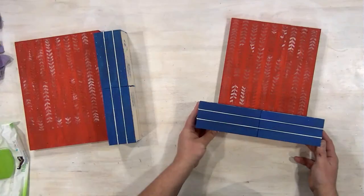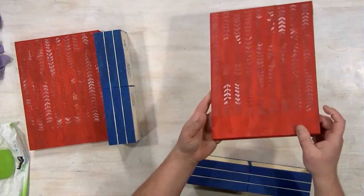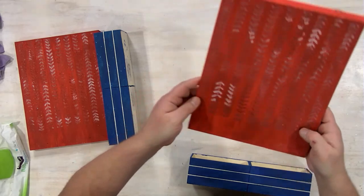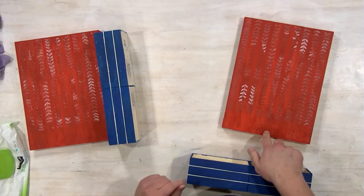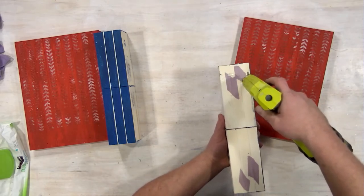So, we are ready to move on. We are going to attach this in the middle of each one of these. The nice thing about our pallet frame, if you didn't know, is that there are these dots along the bottom. Now, you can't always rely on them, but for the most part, this is the middle. So, we're just going to add some hot glue.